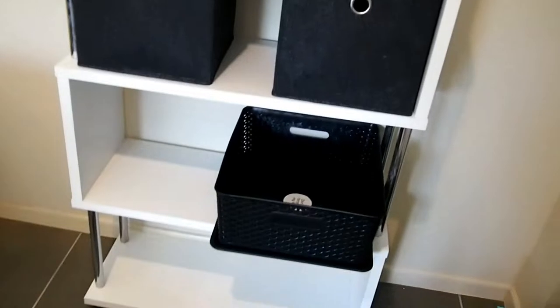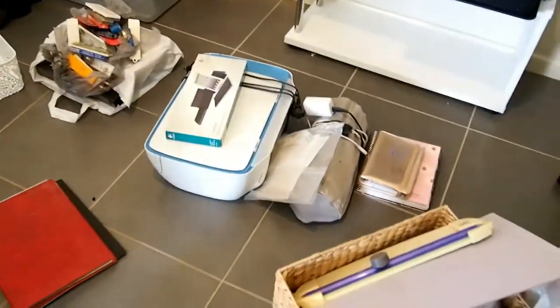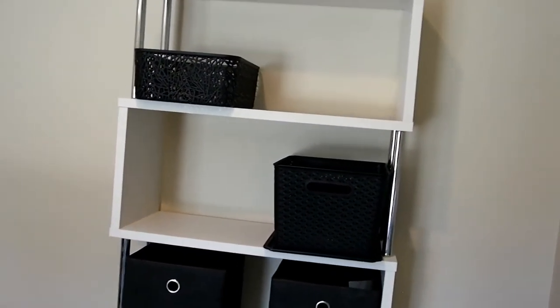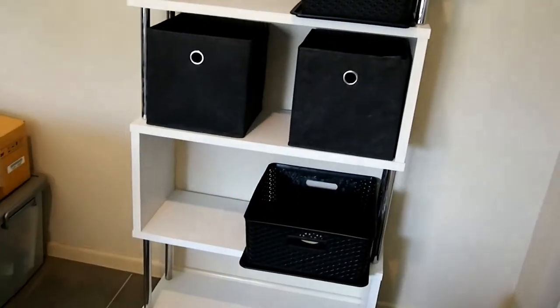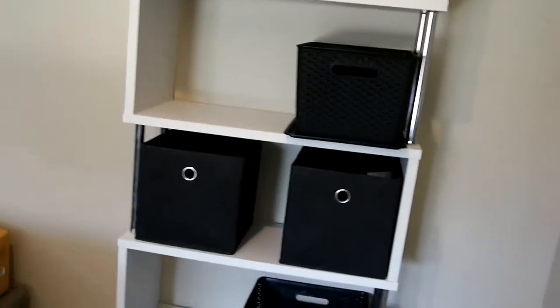So yeah, I'm just going to start going through what I've got here and putting it away in what I've got here. So let's go. Let's see how we go. I may move some more of these around, but there. Let's see what we can do with what we got.